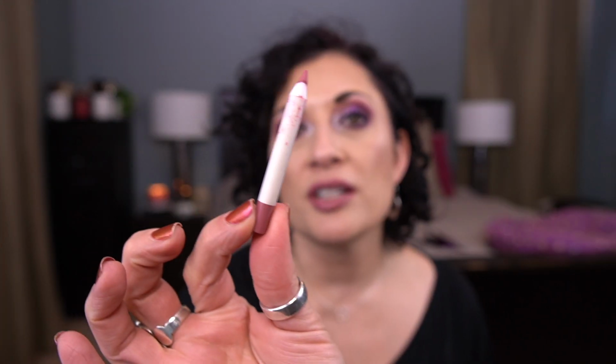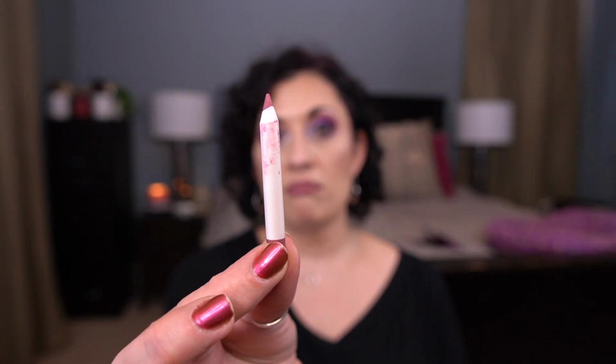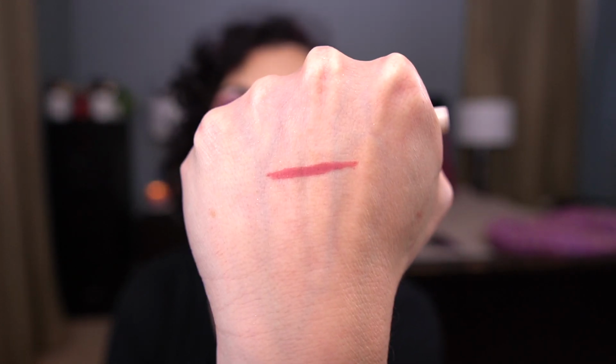Okay, the third item I met my goal on. This is a usage goal. This is the ColourPop lip liner in Dopey. So I did meet my goal on this, and you know what? This is going to go in a project next year to finish because there's not that much left in here. I say that, and it's still a decent amount of pencil. I love the shade. It's a gorgeous lip liner color. But I did meet my goal. So happy I'm at my goal on that.